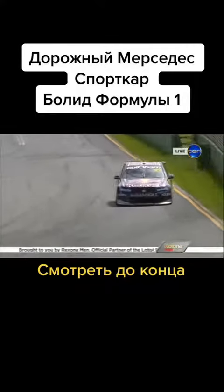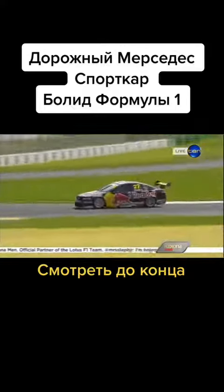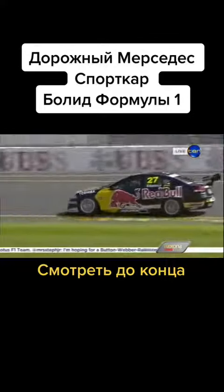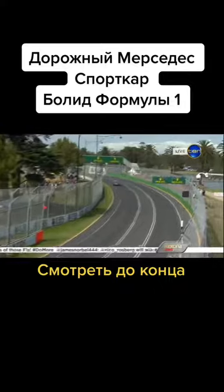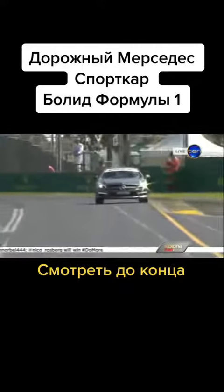I mean, the V8 supercar has 600 horsepower. It's got a lot of speed, but it's nearly over a ton in weight. So getting that car around the corners is not as easy as a Formula One car. It's got a lot of aerodynamics. It's very light. So the corner speeds, entry, mid-corner and exit speed is superior to that of the V8 supercar.